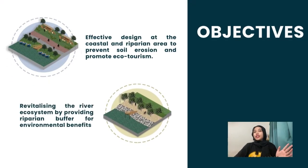Which is why the target is to implement an effective design at the coastal and riparian area to prevent soil erosion and to promote ecotourism, together to revitalize the river ecosystem by providing riparian buffer for environmental benefits.